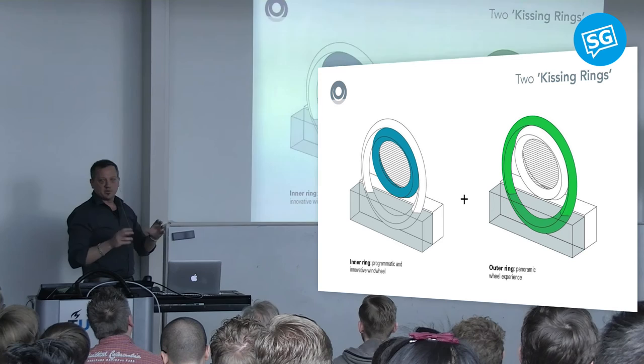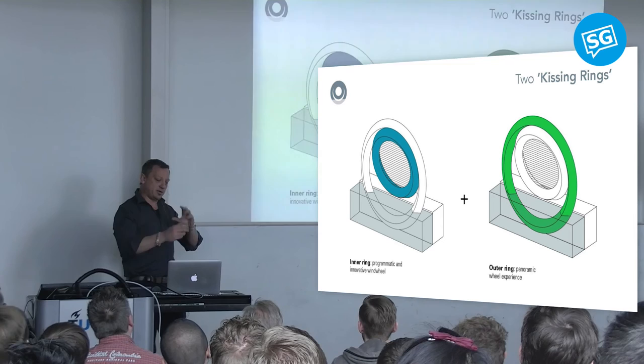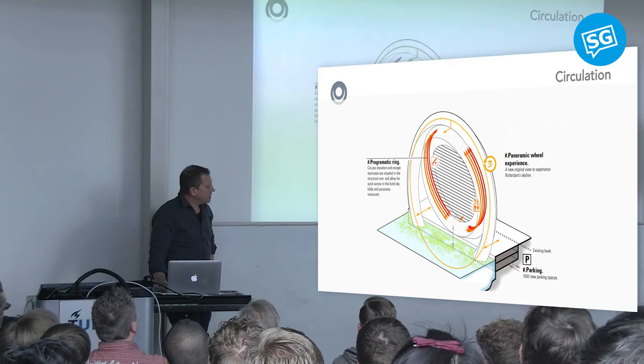And the two rings kiss at the top, which is kind of constructively smart, but it also offers an opportunity to go from the one ring to the other. So we separate out the two flows of residents and tourists, but we also bring them together at the top. Incredibly intricate and complex accessibility.